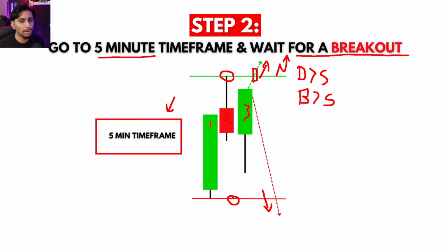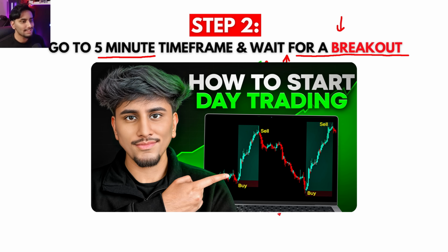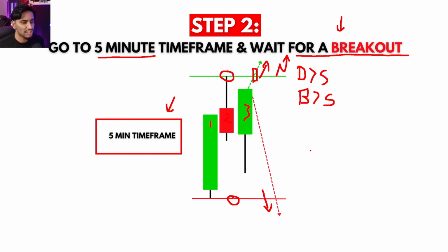And it's very important when I say wait for a breakout that we wait for a candlestick to close above the 15-minute range. If you don't understand how to wait for candlestick closures, or you want to understand price action a little bit better, I have a full in-depth playlist that will help you go from a beginner trader to an advanced trader for absolutely free. So you can watch it after this video.